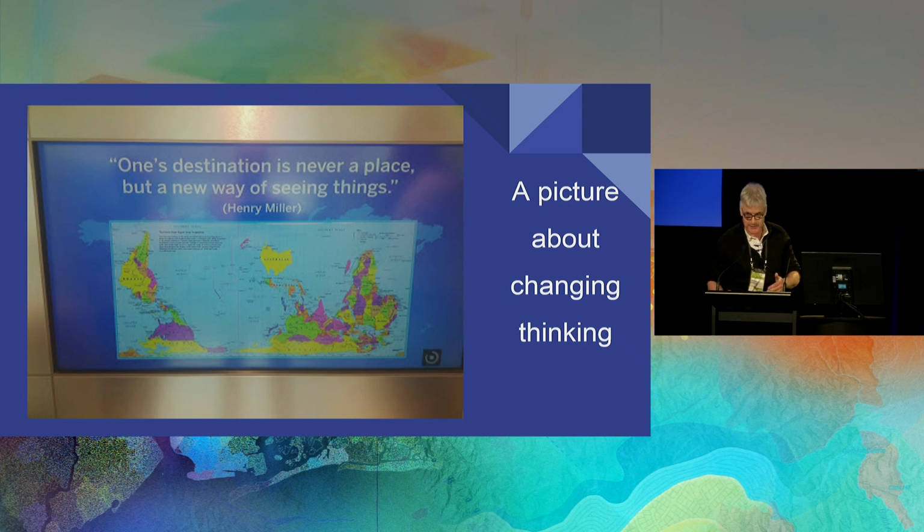Now, I just want to point out the map, of course, because this is New Zealand in its rightful place, isn't it? It's at the top of the world and it's in the centre. And if you could just bear with me for a moment, can I say that Dunedin, my city, is now above Auckland on that map.